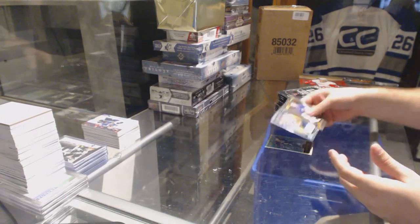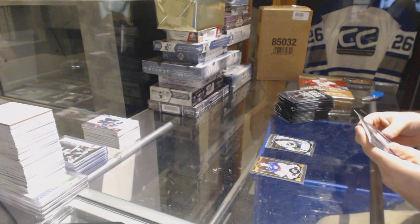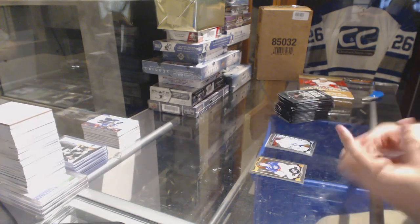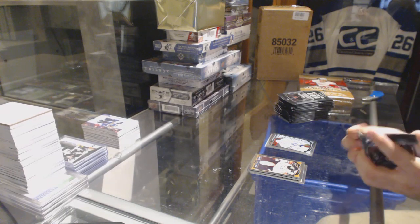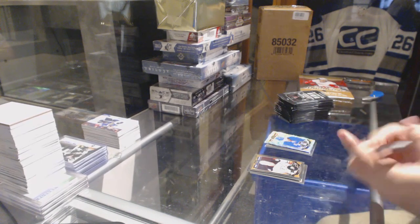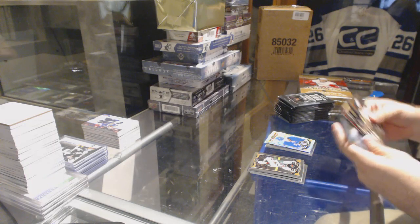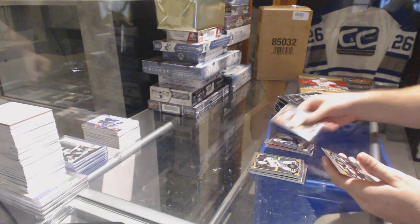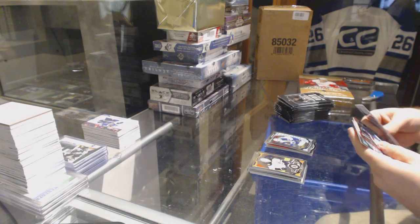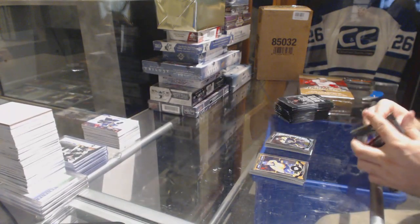Retro Rainbow of Nazlin for the Canucks. UC Saros Marquee Rookie for the Preds. Traxx Marquee Rookie of Hutton for the Canucks. Garret Sparks for the Maple Leafs, Marquee Rookie. Traxx of Rick Nash for the Rangers. Patrice Bergeron team logos for the Boston Bruins. Nick Ebert, Marquee Rookie for the Winnipeg Jets. Ovechkin team logos for the Capitals. Malcolm Subban, Marquee Rookie for the Boston Bruins.